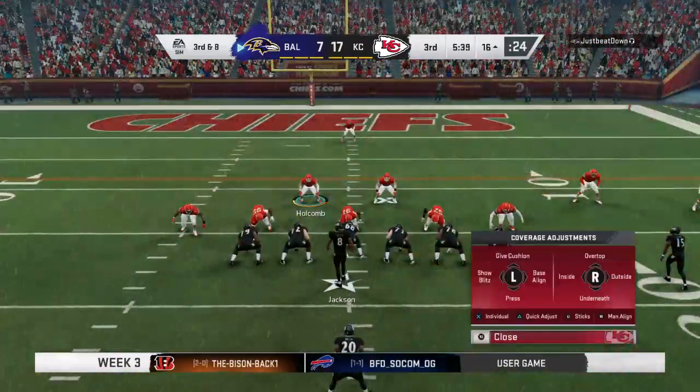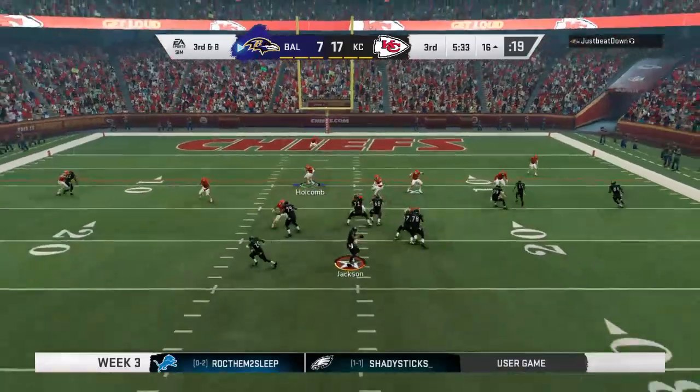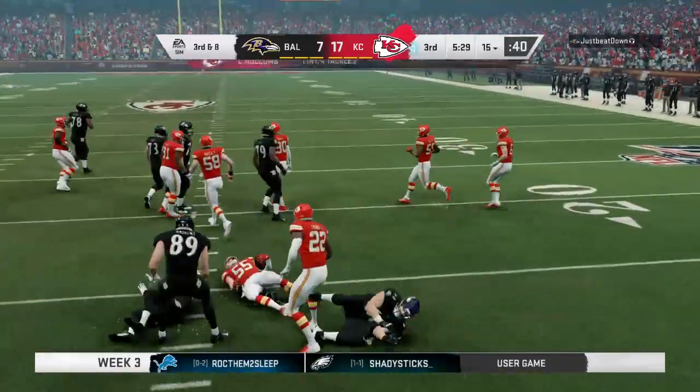In need of a conversion on 3rd down. They had the big play to start the drive. Not much sense. Now it's Jackson, and he fires one that's intercepted. Picked off down near the 5.